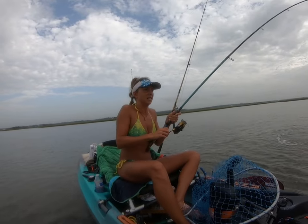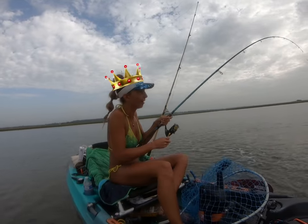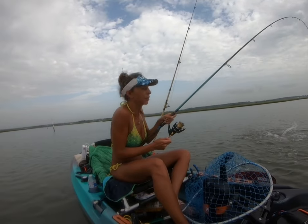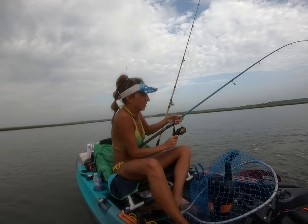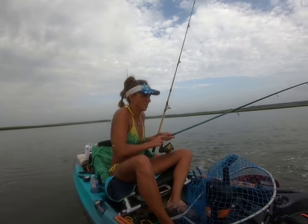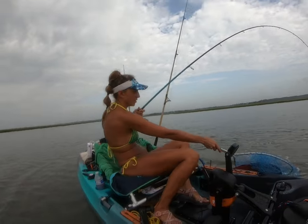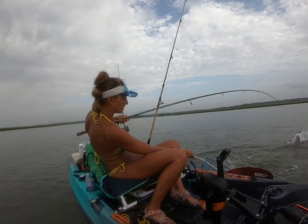Oh man, I keep finding these big fish, y'all. Oh, this is really strong. Can you tell it's pulling my kayak all over the place? All right, I'm gonna have to get him in the boat. Unhooked. I was trying to wear him out, but oh man, he might be too big. Let's see. Oh my goodness. Come here. Shoot.